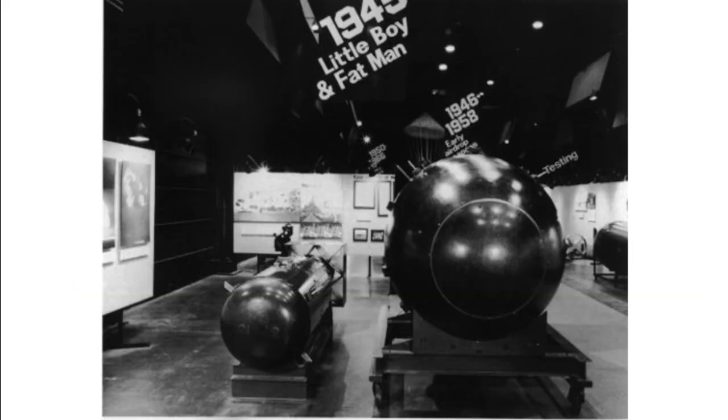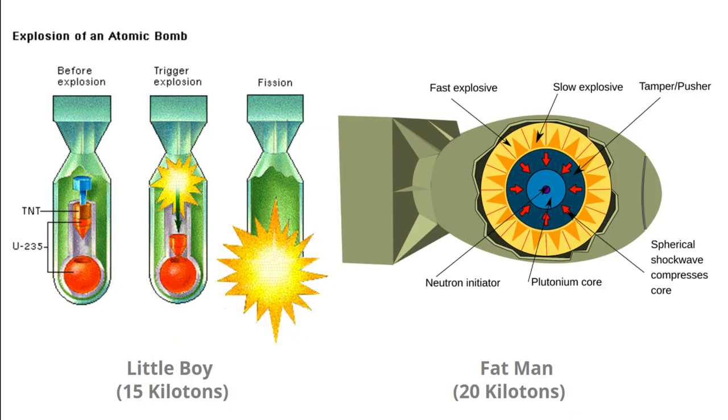Here you can see a model of both of them in the Atomic Museum. And then again, the different types of reaction. So this would be the fission bomb that we've already kind of talked about. So the TNT is loaded right here. This is the priming. And then you have two different pieces of uranium-235.